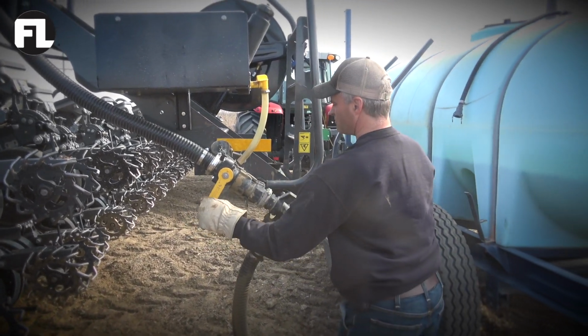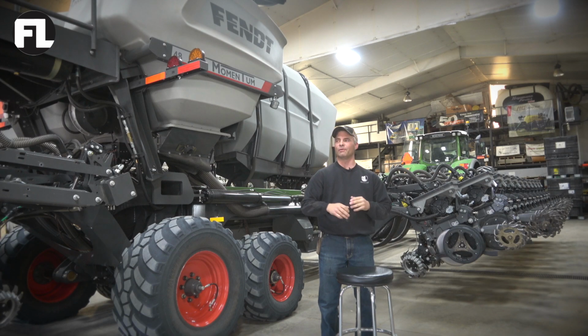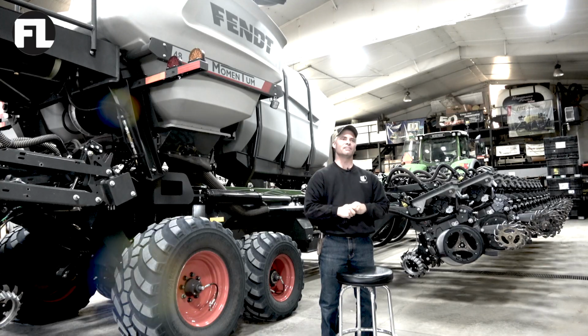There's a lot of things on the table, but the planter, like I said, is the foundation of the farm. Get it right, then you're sailing good.